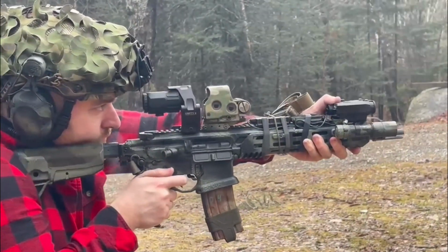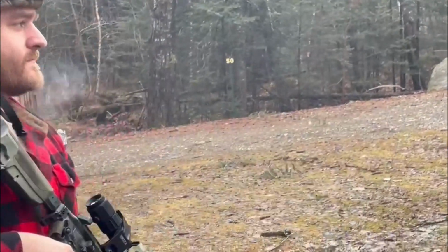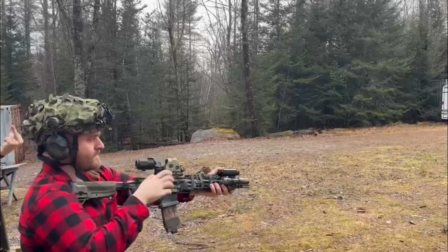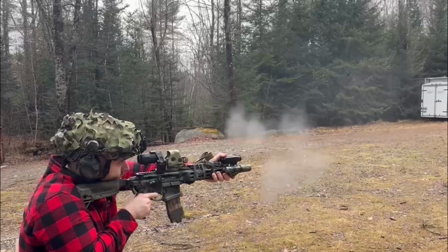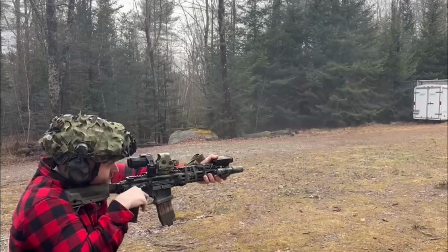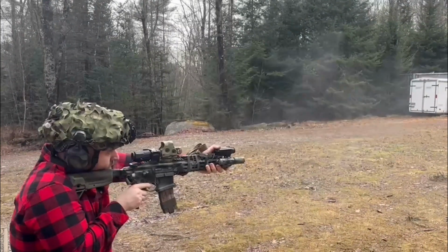Now, I go to the gym a lot, right? I bench 280 pounds, big deadlift, big squat, big everything. And at the end of the day, weight is weight, and ounces equal pounds, and pounds and ounces equal you getting tired. So as a field rifle, or just as a rifle that I want to carry around, I would still choose a piston system. However, maybe a direct impingement would better suit your needs.